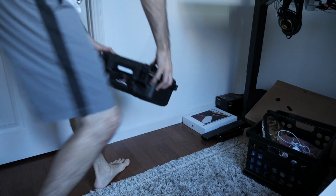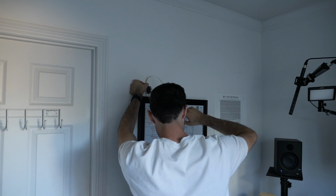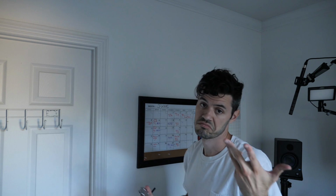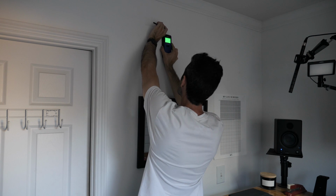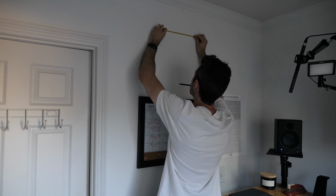Now I don't have a step stool, but what I do have is pelican cases. So I got to work, made the measurements. You'll notice me doing this expression a lot in this section of the video. There were a lot of times where I just wasn't sure what was happening. For example, couldn't figure out where the stud was even with the stud finder.